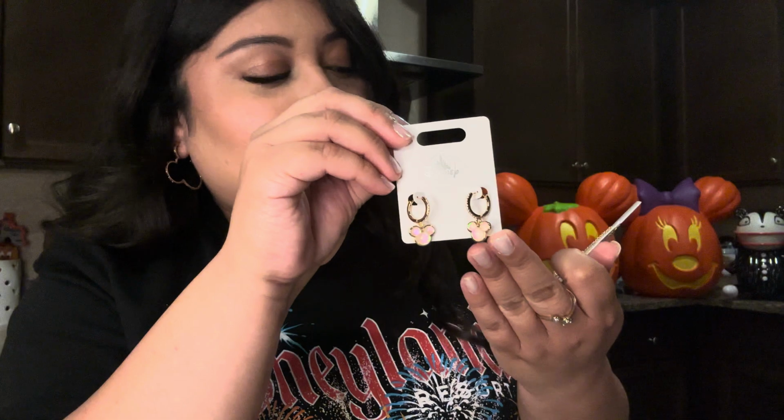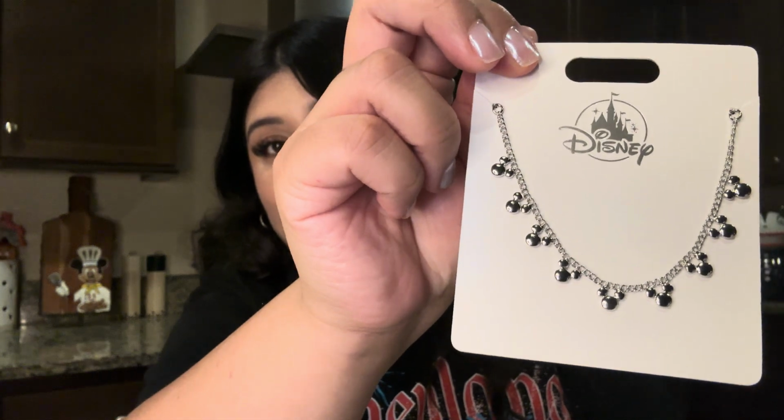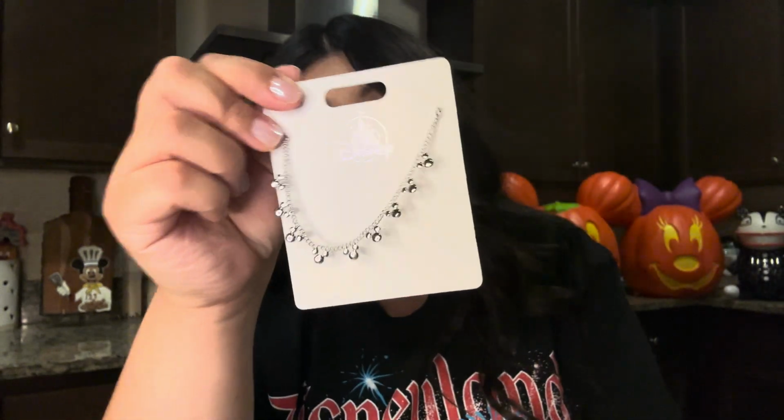But I thought these were really pretty. I had to have them. I absolutely love the pink. I feel like I have a lot of things that will match this, and I just couldn't pass it up. And the last thing I ended up purchasing was this really pretty necklace. It's just a silver necklace with little silver Mickey heads on it. And I feel like this is really cute. It will go with so many things.